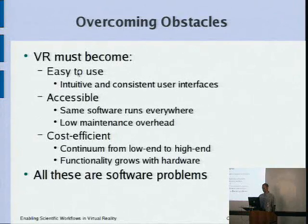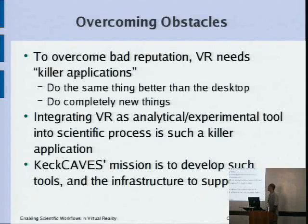And it turns out that all these problems are not really hardware problems. Those have been taken care of a long time ago, but these are software problems. So we as software developers really have to think long and hard of how to do this.